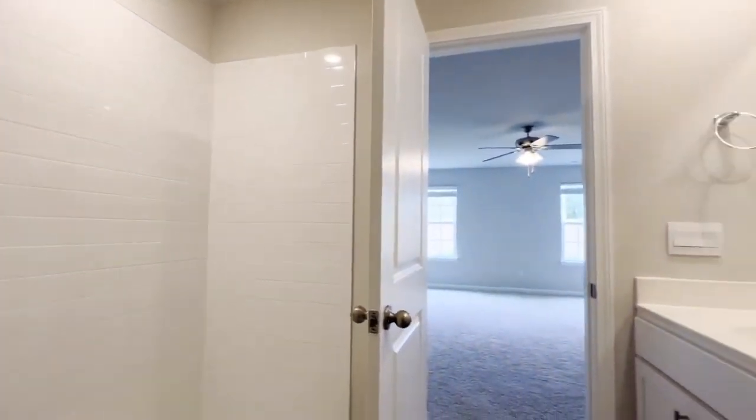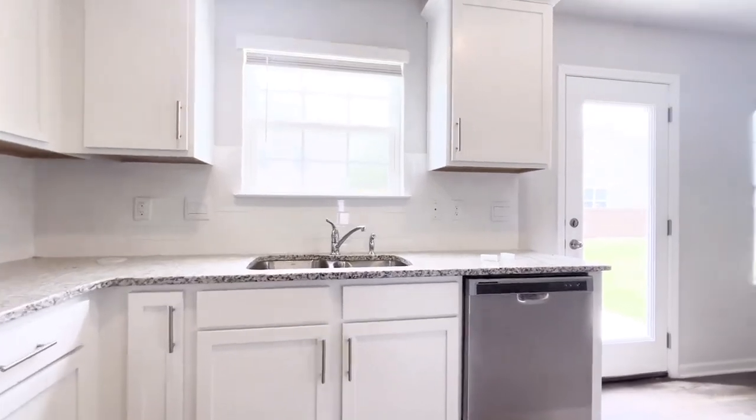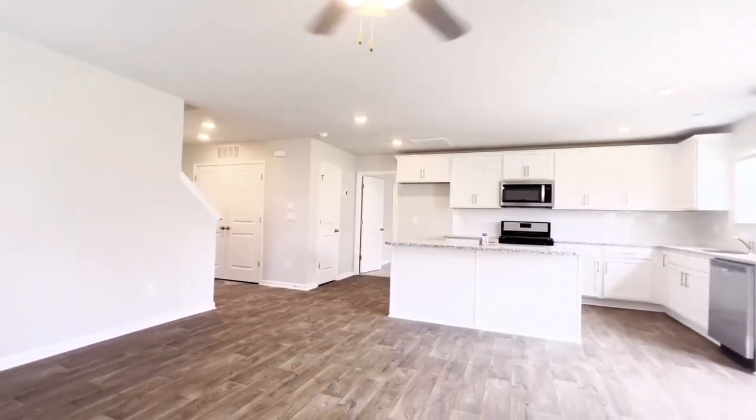So what was your favorite? My favorite part of this home, I would say the feel when you first walk in. This look, as well as the open concept. I think I just loved it. Like I could see myself walking into that home almost every day.